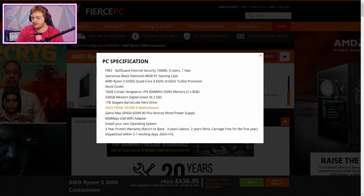A suitable motherboard, Asus Prime A320MK, just a suitable motherboard that fits the CPU, and obviously all of these have the PCI Express slot ready for a graphics card to be put in. Game Max 650 80 plus bronze wired power supply.